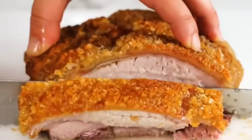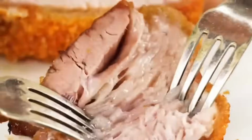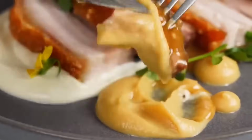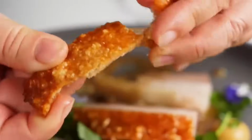Often served sliced thickly and accompanied by applesauce or a cider reduction, this dish perfectly pairs the pork's richness with a touch of sweet acidity. The allure of pork belly with cracklings lies in the depth of its flavors and the satisfying interplay of tender meat with crispy skin.